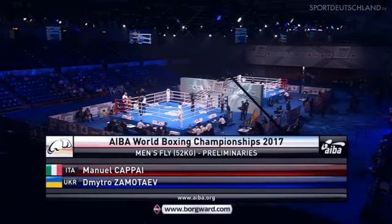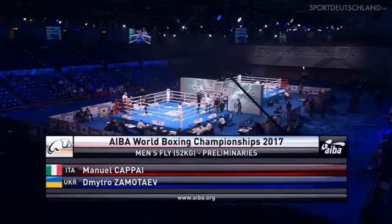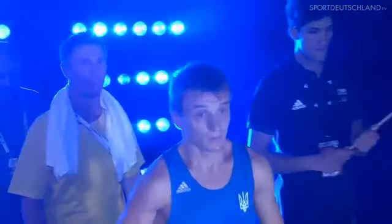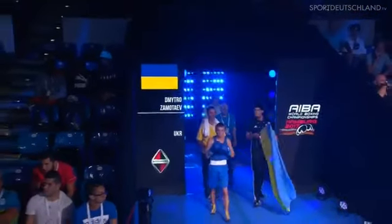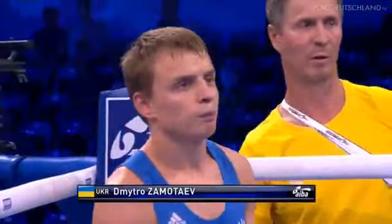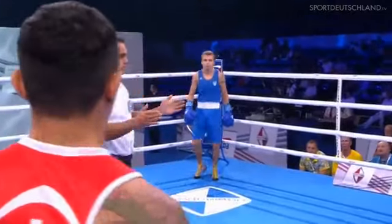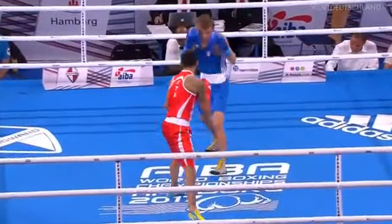So next up at 52 kilos, Manuel Cappai against Dmitrij Zamotaev. Zamotaev, bronze at the European Championships, of Italy in the red. Dmitrij Zamotaev of Ukraine in the blue. Two orthodox fighters.